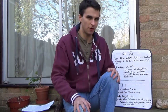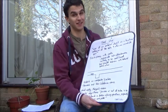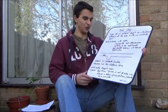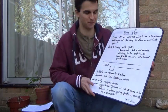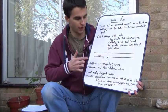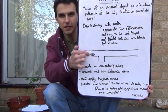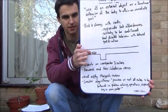Now, a classic experiment which is done is called the trap tube task. And I've done another brilliant diagram here on the board, and it's quite a simple concept anyway, but let's go on with it. So we have a tube, right? And in the middle of the tube, we have this little tasty peanut. You see the tasty peanut?